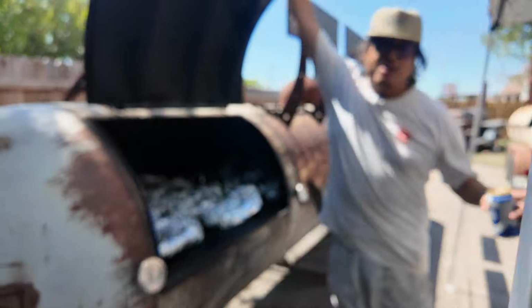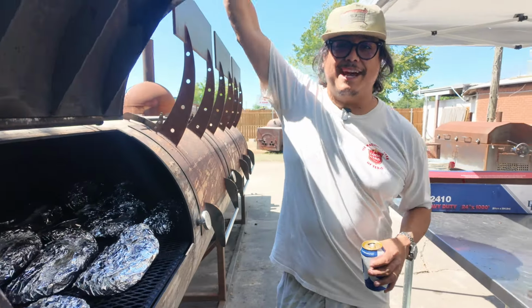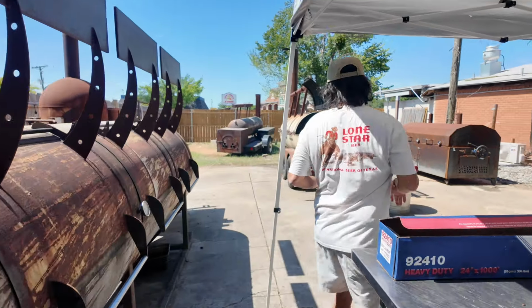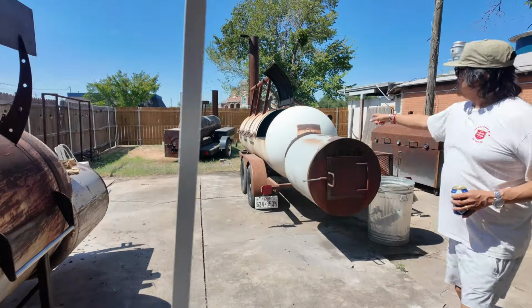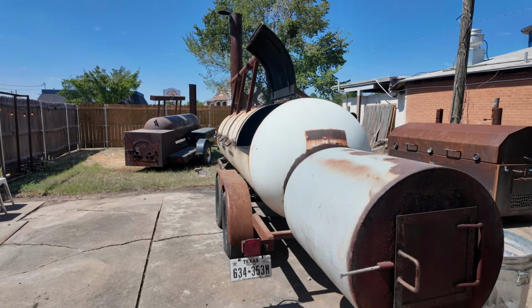Cause you know what? 44 Farms is the best beef in the world. And it's made here in Texas, down in Cameron, Texas. We have another El Cucaracha on a trailer, so we can take it on the road when we need to.